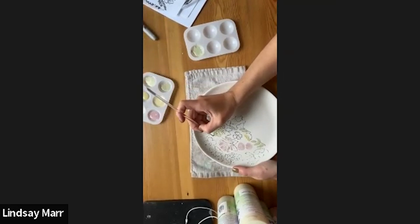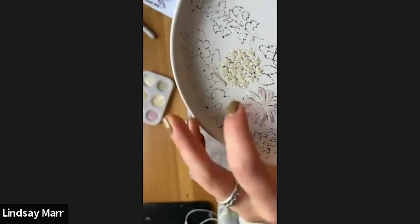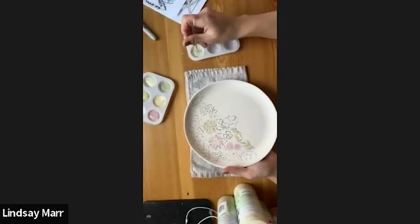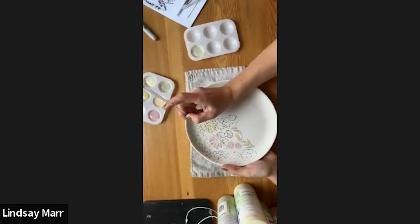So this one here, I'm going to start at the bottom. I'm going to put a little bit more weight on my brush, and then I'm going to pull. And as I pull, I'm going to pull the brush up, so I get more of a tapered line. So I go from thick to thinner from the bottom to the top. So that's my tip for that. It's all just about how much pressure you are putting on your brush.